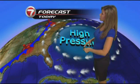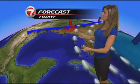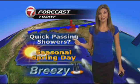Today it will stay to the north. High pressure will continue to build over the western Atlantic, and that will provide for an easterly onshore breeze. Could see a chance of a fast-moving shower, mainly down by the Keys. Otherwise, for us in Miami-Dade and Broward, will be simply seasonal, and we will stay breezy.